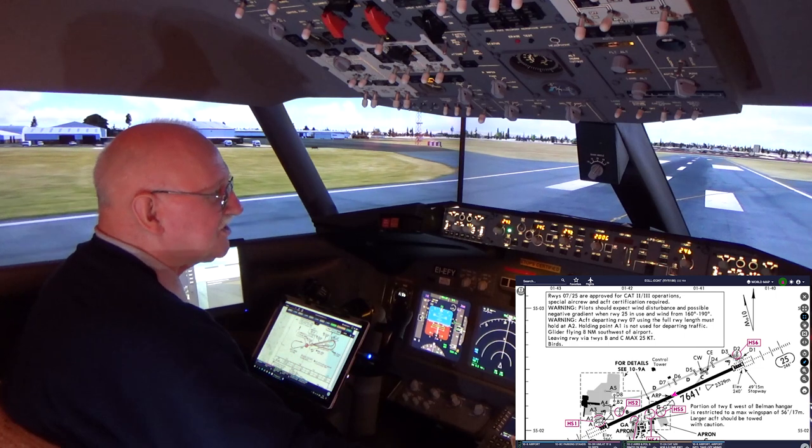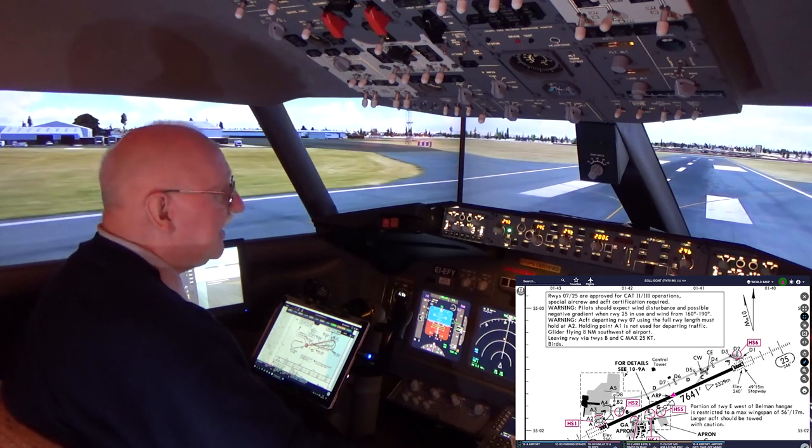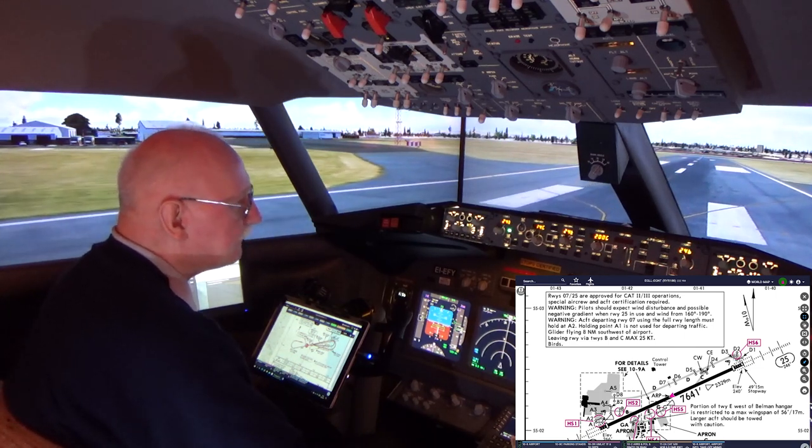We're going to stand four. Ryanair 186, turn next taxiway.